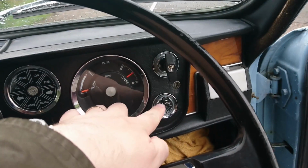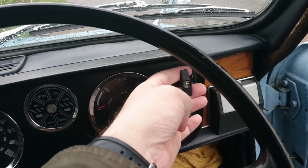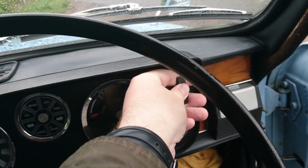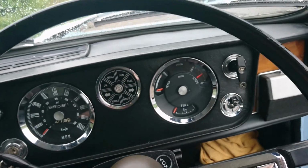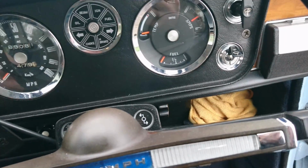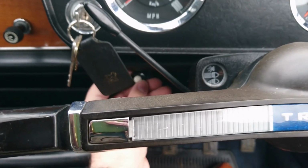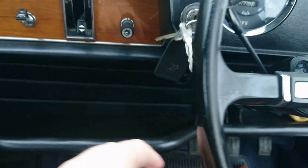Wiper switch here is a single speed wipe. That is the washer, I think. Yeah, push that for wash. The indicator stalk is on the right hand side and the lights are on the left, so it does take a little bit of getting used to. That one, I don't actually know what that thing does down there. I'm not sure. I should have asked Simon about that, shouldn't I?